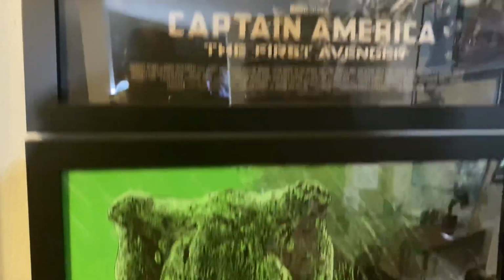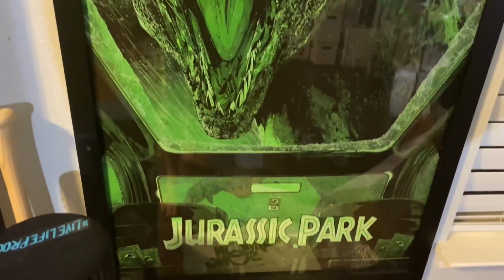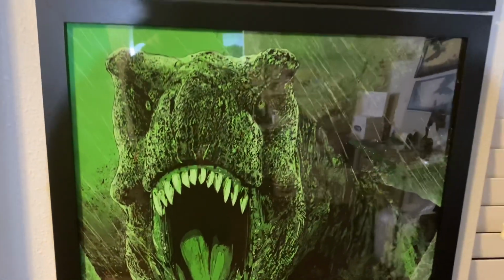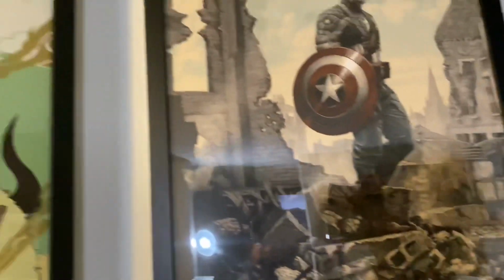And then we got another Mondo. This is a Jurassic Park, and I forgot the artist. I feel terrible about that. But this one actually glows in the dark too. I thought this was wicked as well, and terrifying. So those two, and then moving on over.